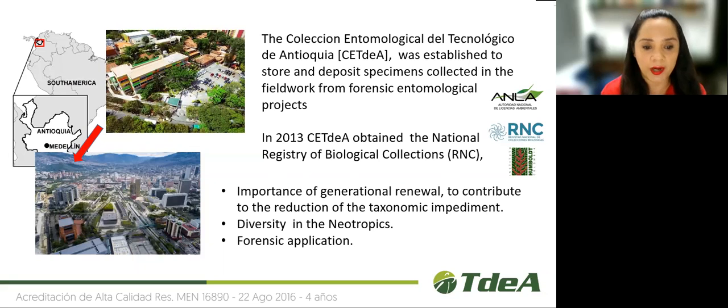We are aware of the taxonomic renewal and the importance of training young researchers to contribute to mitigating the taxonomic impediment. Also, we aim to contribute to entomological diversity studies in the Neotropical region and to the development of the application of forensic entomology as well.